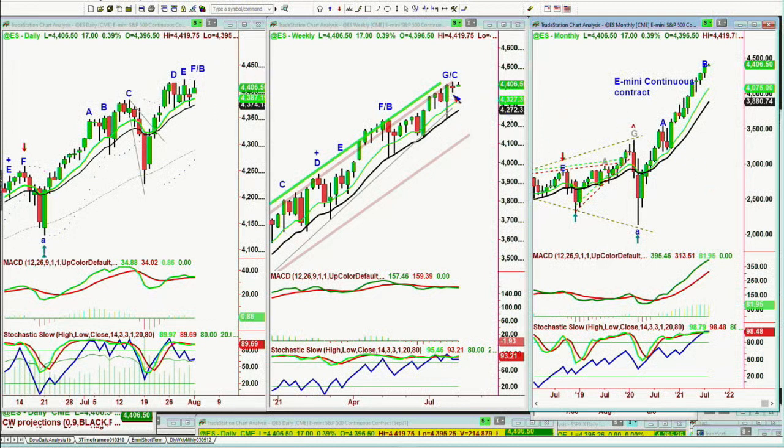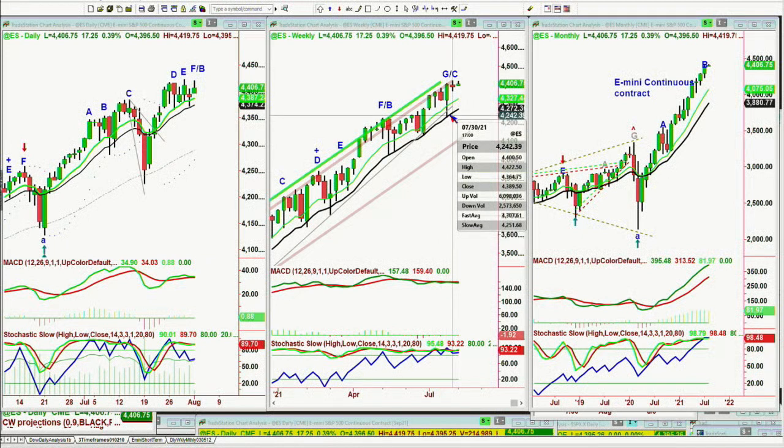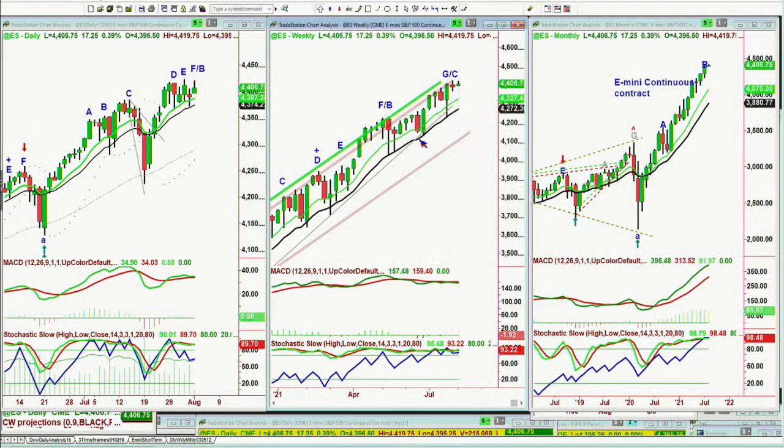Not only that, you had a doji candle last week, but you made a fractional. Look, let me just show you something. This is last week, the week of the 30th of July. That ended on Friday in the continuous contract at 34,222.50, and overnight we went to 44.19. We haven't gone to a new recovery high.